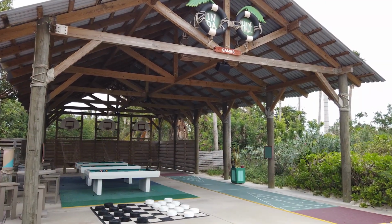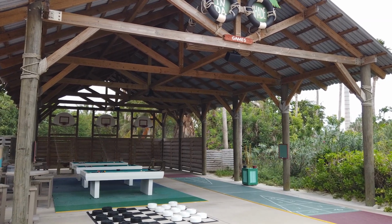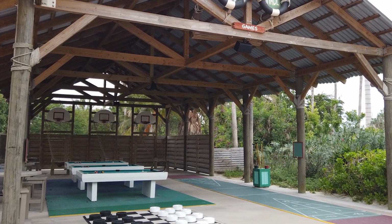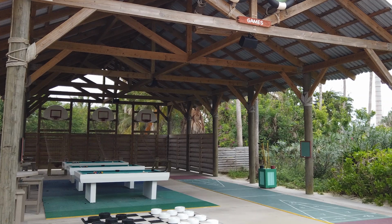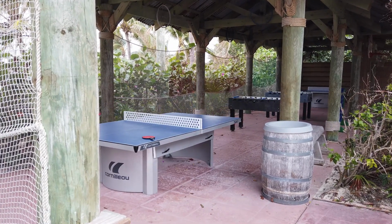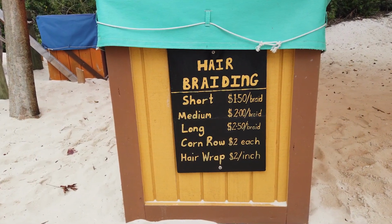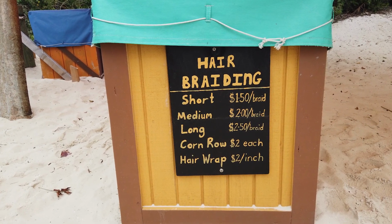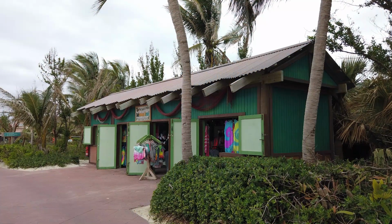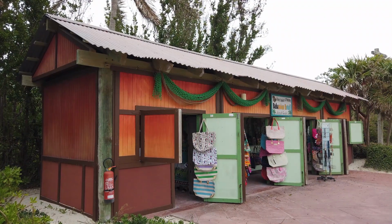Just before leaving the first Castaway Family Beach area, you'll find in-the-shade games, which includes giant checkers, a shuffleboard court, 3 billiards tables, 3 basketball shooters, 2 table tennis tables, and 2 table soccer tables. Between the first and second Castaway Family Beach areas, a hair braiding station offers services for a nominal fee. Also, a couple Bahamian retail shops sell local arts and crafts, clothing, trinkets, and more.